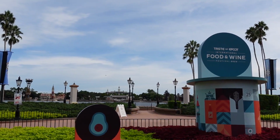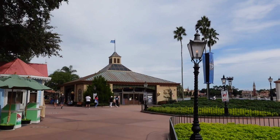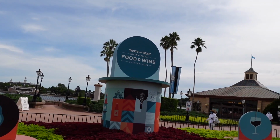So we made it all the way around World Showcase. Didn't see any characters. They got us, they duped us. Next time, we're definitely gonna find them, for sure. If I have to, I'll just keep walking around World Showcase until I see some characters.